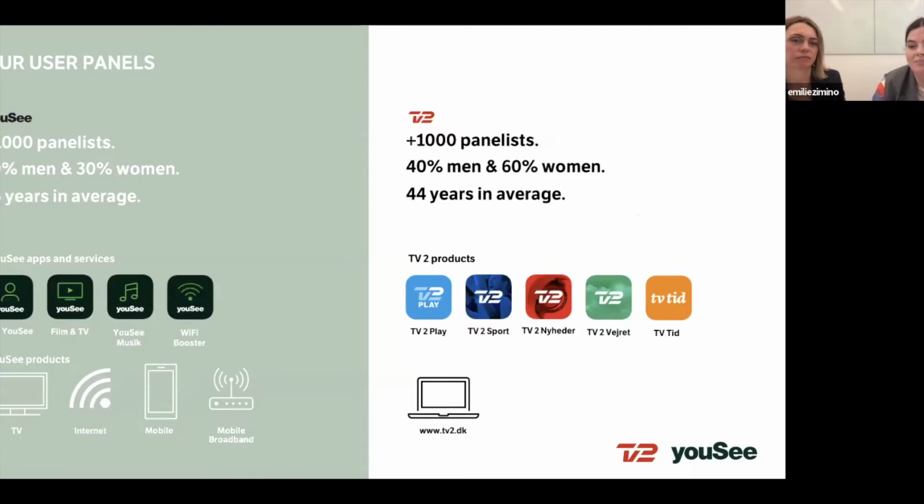So this is our panels. The talk we are doing today is, of course, reflecting both TV2 and YouSee. We have more than 1,000 panelists in each of our panels. As you can see, there is a different split between men and women in our panels. But what is really important here, and what we have been focusing on, is, of course, that our panels should reflect the reality. So we use a lot of time and emphasis on making sure that our customer panels should reflect our customer base.